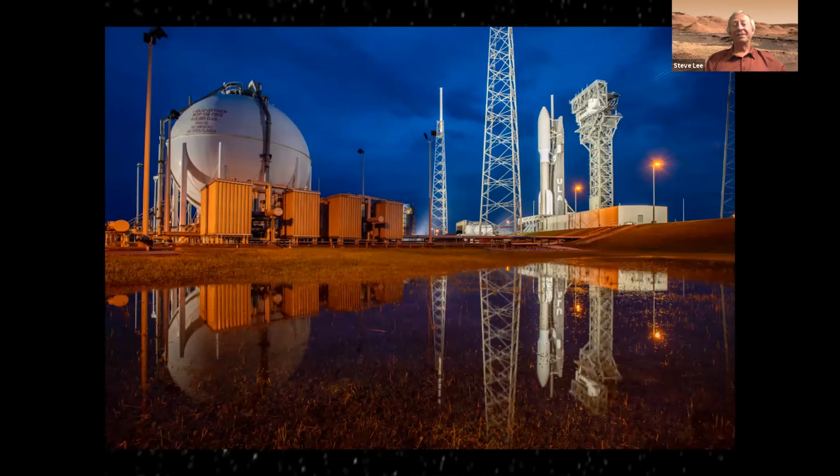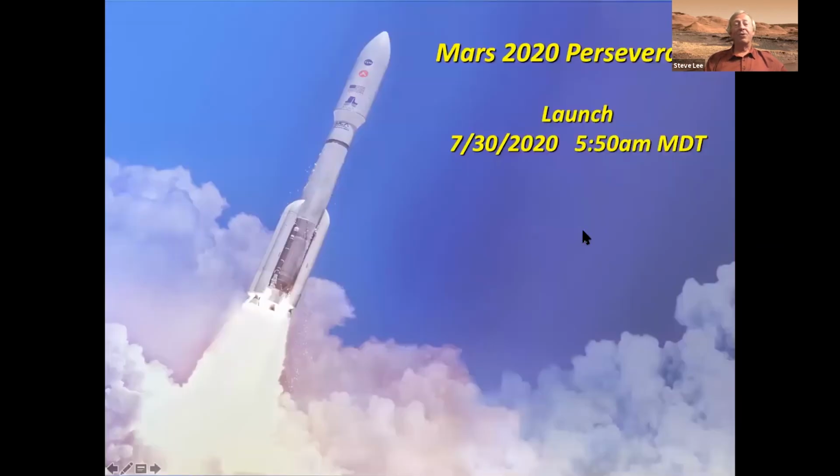And here's a nice view again of the rocket on the pad. And so tomorrow morning, for those of you that are real space buffs, you need to get up early, but the launch window opens at 5:50 a.m. Mountain Time. And we will be doing a program starting at 5 a.m.